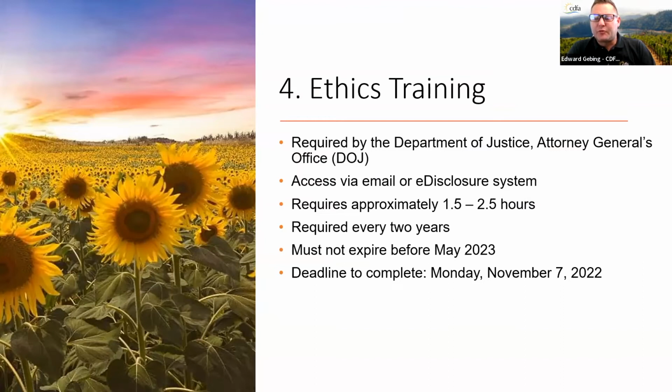Reviewers should anticipate spending 1.5 to 2.5 hours to complete the program. The training must be completed once every 2 years and must not expire before May 2023. Please remember that the deadline to complete this training is Monday, November 7th.